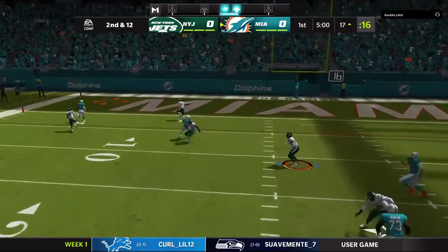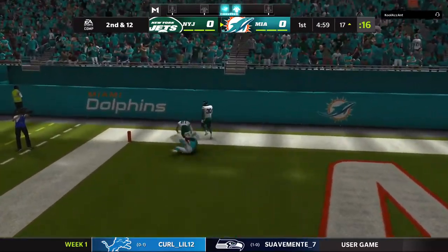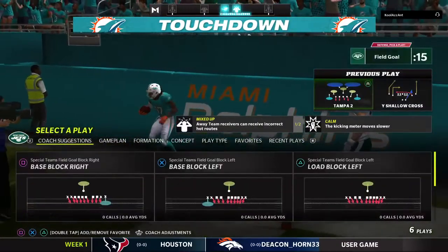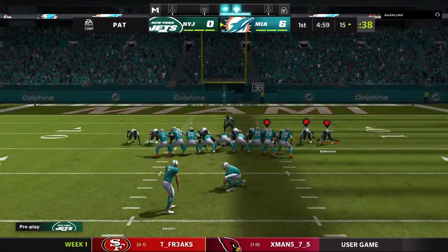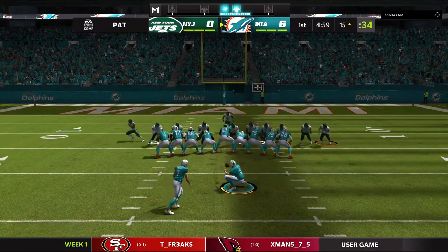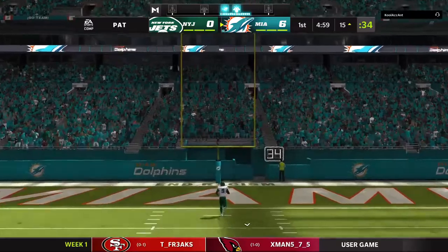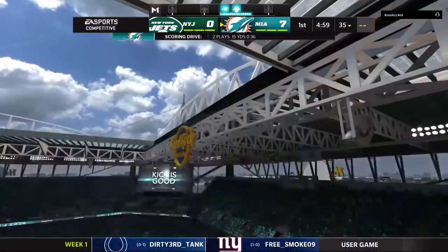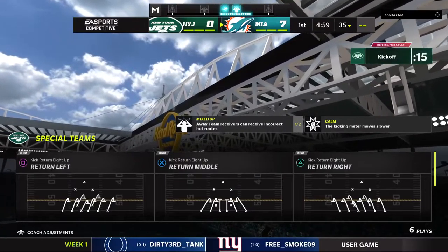Another try after the first down sack. Tua. That is caught by Waddle. Touchdown, Miami. Jalen Waddle there to make the grab. And the Dolphins are on the board here first in the season opener. Extra point up and good by Sanders. And that makes the score 7-0.